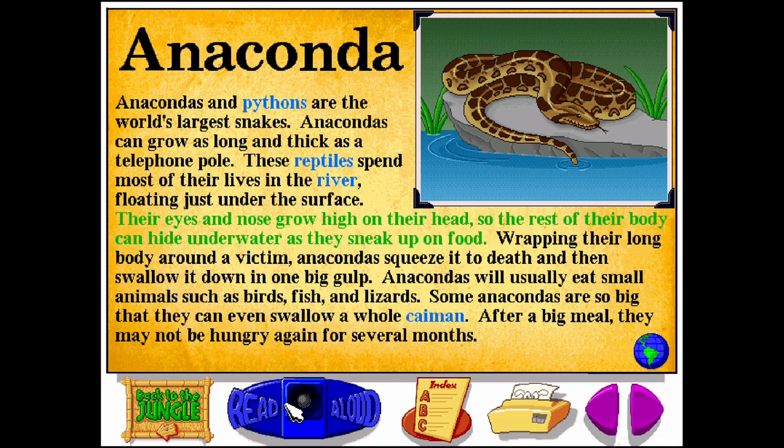Their eyes and nose grow high on their head, so the rest of their body can hide underwater as they sneak up on food. Wrapping their long body around a victim, anacondas squeeze it to death, and then swallow it down in one big gulp.